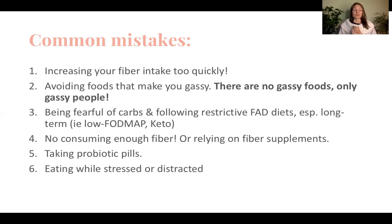So next mistake, not consuming enough fiber. So I already said this. Yeah, people might think, oh, I'm taking a fiber supplement, I'm okay. No, first of all, be careful the fiber supplement you're taking doesn't have some artificial sweeteners, artificial coloring, or additives that are harmful. But it can be fine to take a fiber supplement as long as you're also consuming a lot of different plant foods and getting fiber from your diet as well.